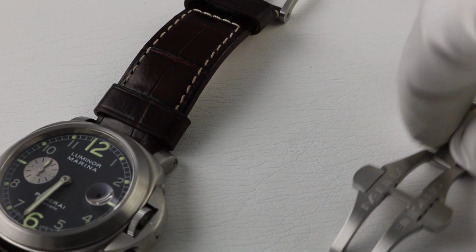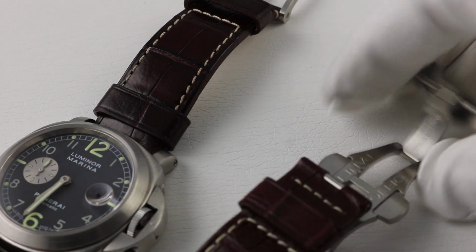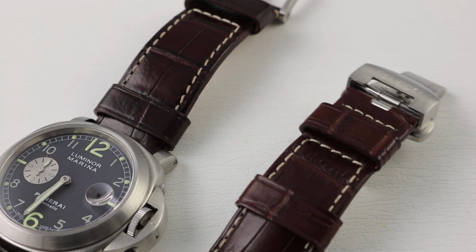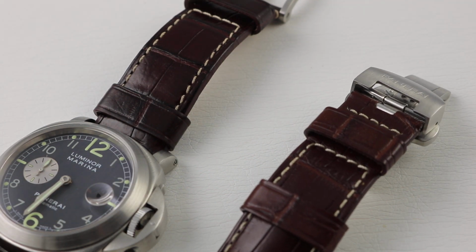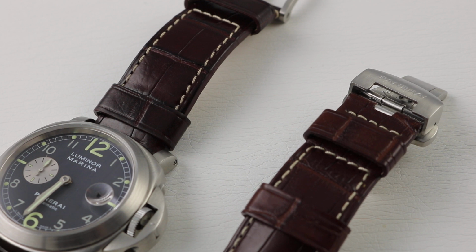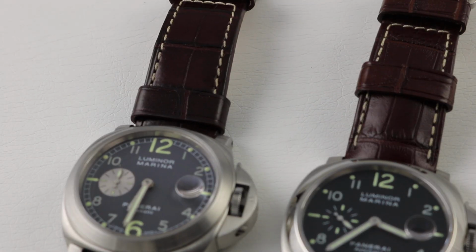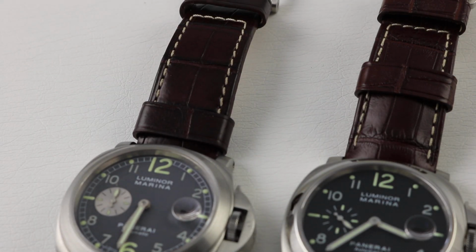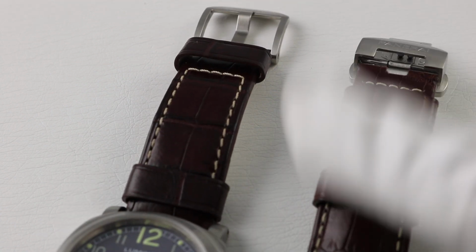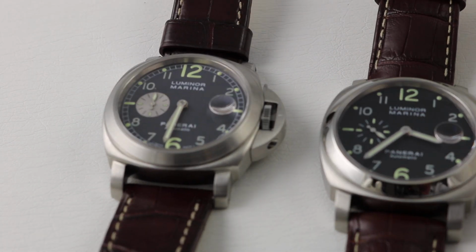A lot of people welcomed that folding deployment buckle on the Automatic Marina when it was released, myself included, because I am a big fan of the deployment buckle, as I feel like it gives you more of a hybrid between a bracelet than when you're wearing a strap, and also helps that strap to wear a little better, as well as stay on your wrist a little better. So when this watch was released, this watch was the first Automatic Marina to feature that folding deployment buckle in 44 millimeter.